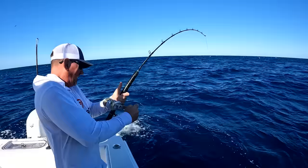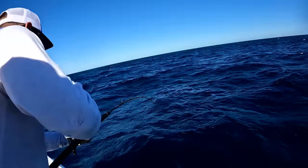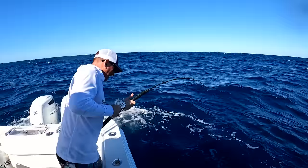Is he darting? Is he darting at all? No, not anymore. It's fighting like a mutton. Yeah, there y'all. Oh, what are we gonna do? Just in case. If you watch how I fight this fish, you pull up, reel down as fast as you can. You don't want slack. I see color. And.